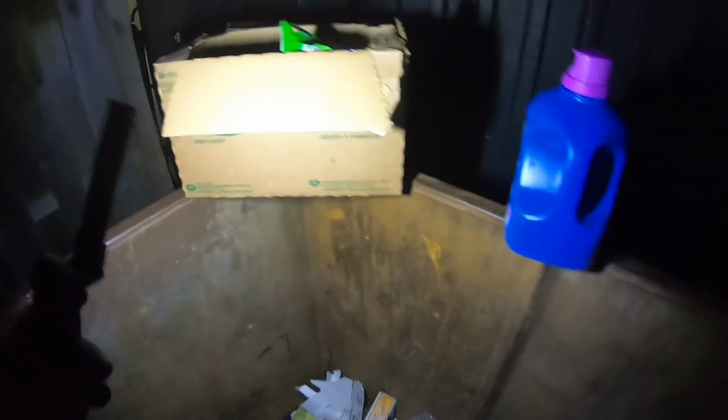All right, guys, we checked every bag in here. Except for this one. Empty. Nothing. All right, guys, I think that's it. We'll get this loaded up and I will see you at the next one.